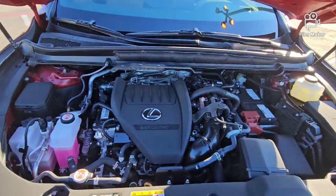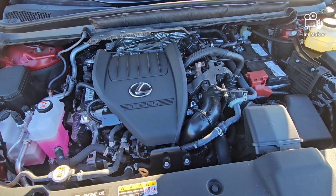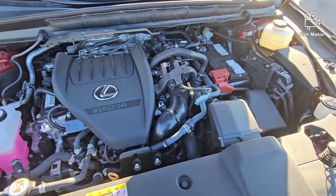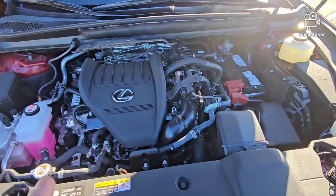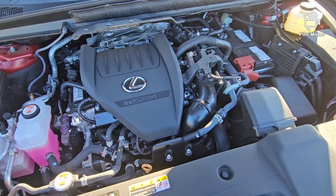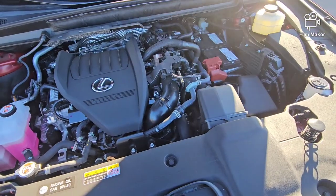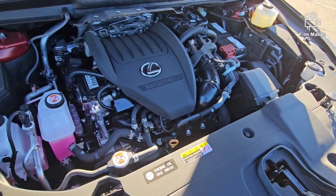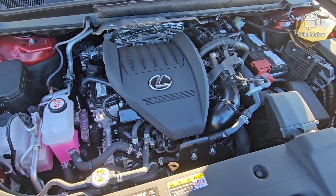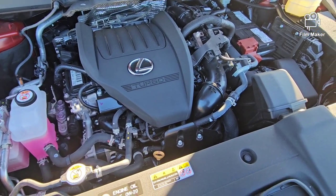As I had said a few minutes ago, these no longer get V6s in the RX now. They're all 4-cylinder, either 4-cylinder or some type of hybrid. So this is a 2.4 liter 4-cylinder engine. Toyota and Lexus have been making the 2.4 liter 4-cylinder for a very long time. Very proven engine. I'm sure there have been some updates over the years. This one has the 2.4 liter turbo. It's 275 horsepower and 317 pound-feet of torque.